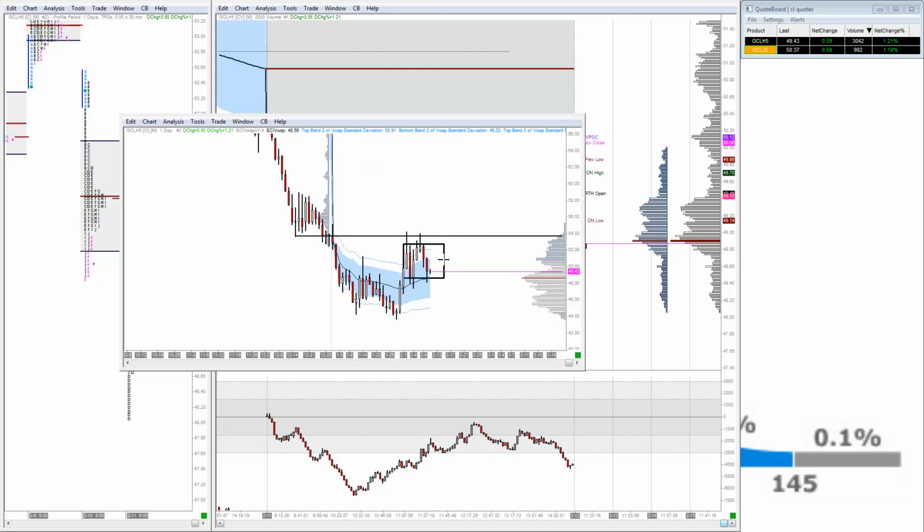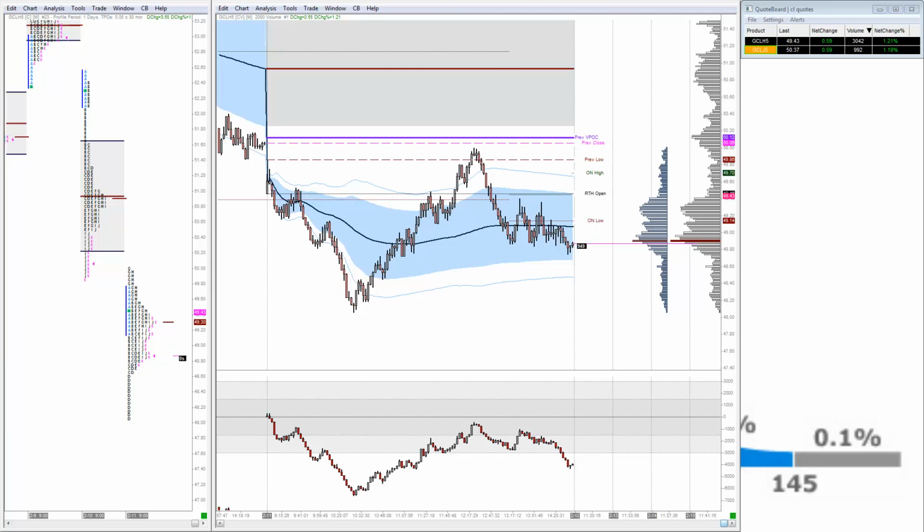There's no point trying to predict this stuff. Just trade with the market generated information. It's a lot easier than trying to predict it and fighting the market. So just let the market tell you what it wants to do, and trade with it with confidence.